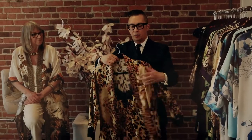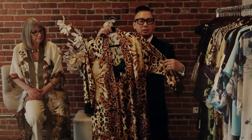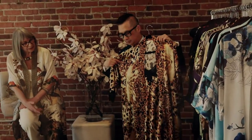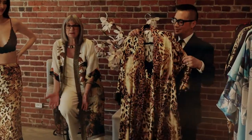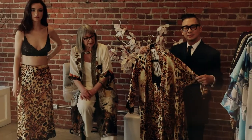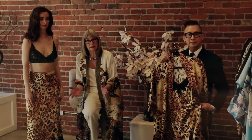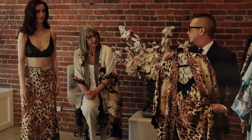And the robe to match. Just great. It's a great little cover-up. Yeah, it just hits below the knee. And we just felt like some people just don't like a lot of gown around their ankles, so we've raised it, and I do think it's a great look to wear out as well. I mean, it can be a little dress.